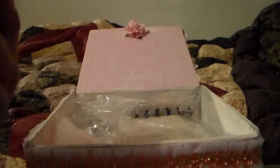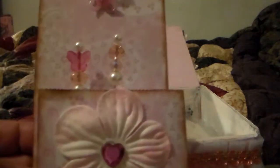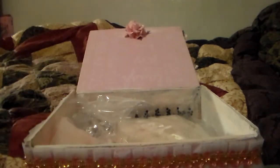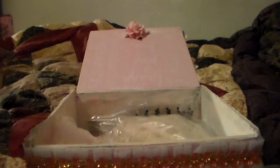And look at these stick pins. Super pretty. This box, Paula, is super pretty. Thanks so much for participating in our giveaway challenge. Love it. That is so gorgeous. And she gave me some baubles, diamonds, clear, in there, and oh my gosh, this lace.